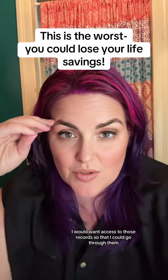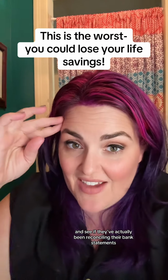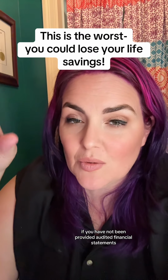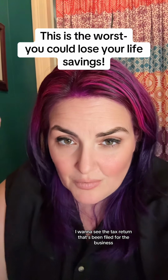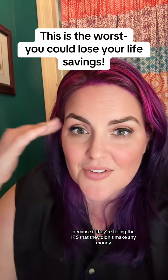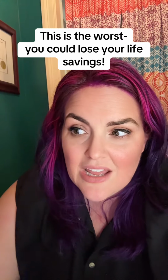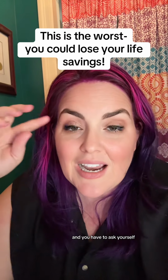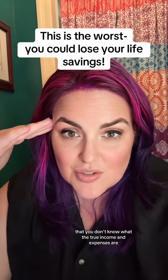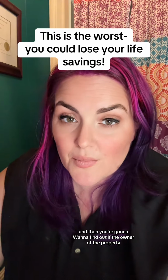I would want access to those records so that I could go through them, look at the transaction detail, and see if they've actually been reconciling their bank statements and things like that. But still, if you have not been provided audited financial statements, I want to see the tax return that's been filed for the business. If they're telling the IRS that they didn't make any money, but they're telling you that they're making lots of money, then there's a problem there, and you have to ask yourself, are they trustworthy or not? Because you don't want to buy a business when you don't know what the true income and expenses are.